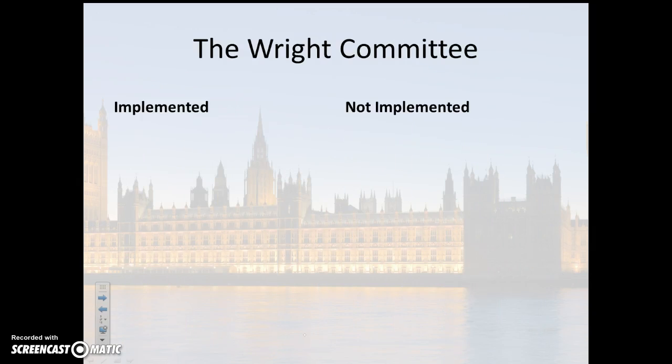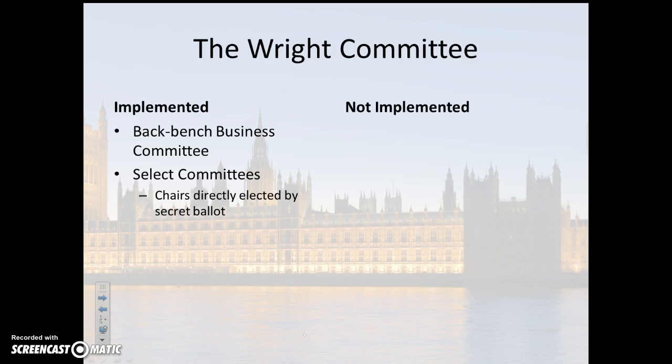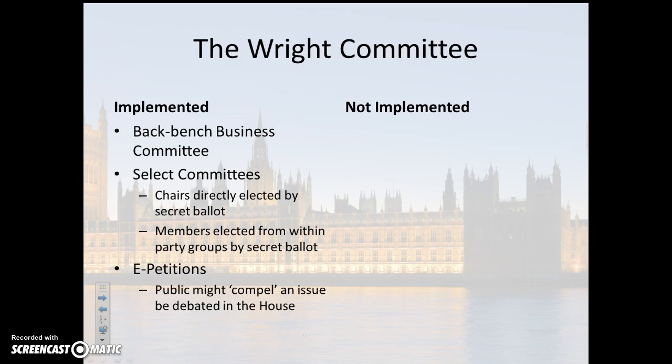particularly the Wright Committee. And we'll split this into implemented and not implemented, and these are the real areas they looked at. Now, you'll remember that the areas that he said he wanted to look at was business of the House and select committees and, of course, public engagement. And you can see perhaps how these three things relate back to that. The Backbench Business Committee was created. It was given a very, very limited role, much more limited than the Wright Committee envisaged. They wanted the Backbench Business Committee to determine the House agenda.